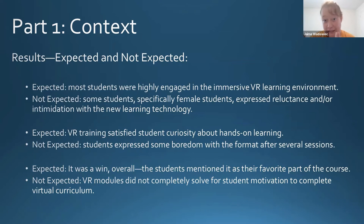Some results of this very early trial run with VR curriculum, and again, we only had 8 students in this section, were expected and not expected. Expected is that most students were really engaged in the immersive VR learning environment. Most students highlighted it as their favorite part of the course, hands down. Not expected, though, is that some students, specifically 2 of the 8 female students, expressed some reluctance or intimidation with a new learning technology. As somebody who's always been attentive to the gender dynamics of a classroom, that stood out to me as something to certainly look into about this question of accessibility.